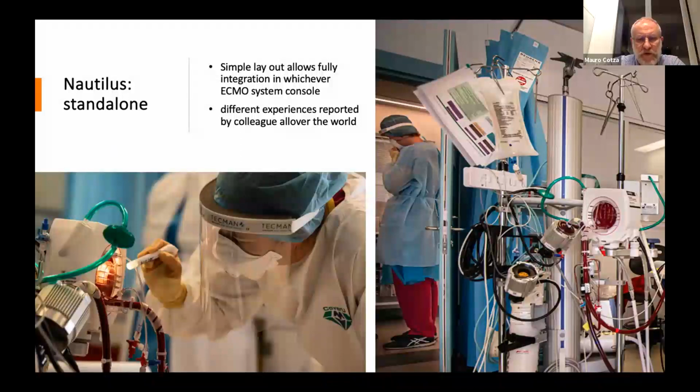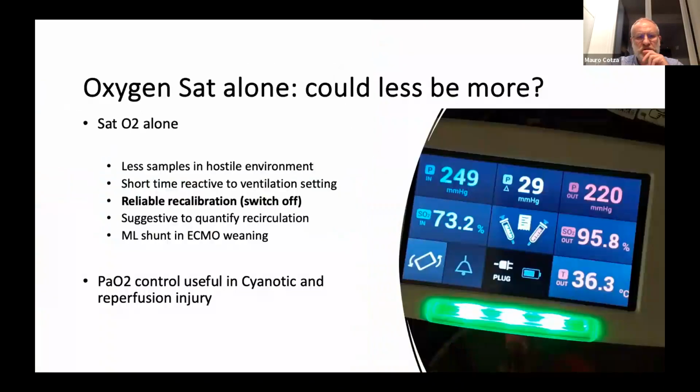The Nautilus standalone is a standalone oxygenator. This comes probably from our colleagues from England. In those moments, every kind of oxygenator is insensitive to the pump. It means that you can use whichever pump you want and whichever system you want.